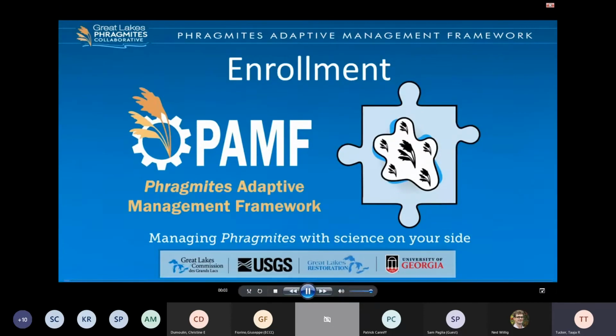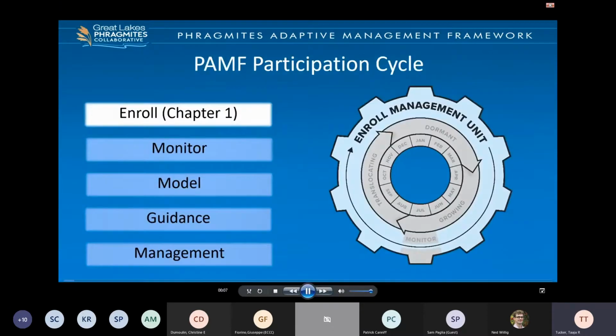The first step in the PAMF participant cycle is enrolling a management unit into PAMF. Before you can benefit from the collective learning process, you must first enroll your management unit into PAMF. Enrollment is covered in Chapter 1 of the PAMF Participant Guide, which can be downloaded from the PAMF web hub. This gear figure represents the PAMF participant cycle, with enrollment shown in the outer blue ring.